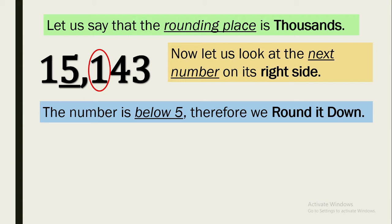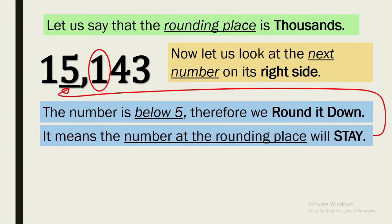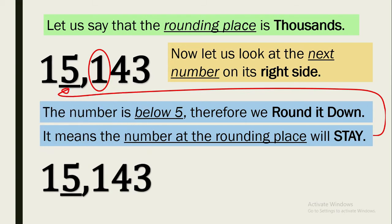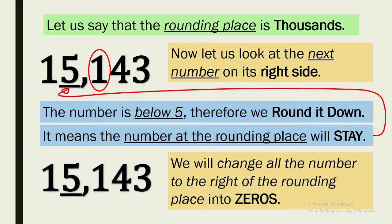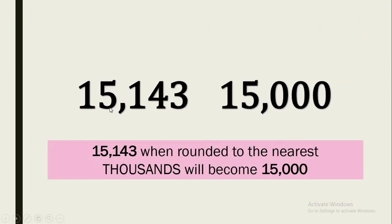At anong mangyayari pag round down? The number at the rounding place will stay. So, yung 5, magiging 5 pa rin. Hindi siya mababago. And after rounding, we will change all the number to the right of the rounding place into zeros. So, itong mga number na to the right of the rounding place ay magiging 0. So, 15,143, when rounded to the nearest thousands, will become 15,000.